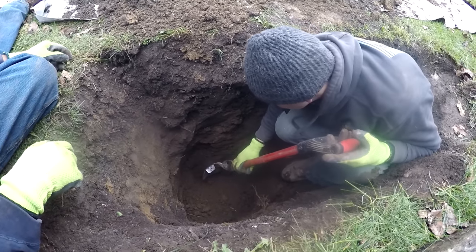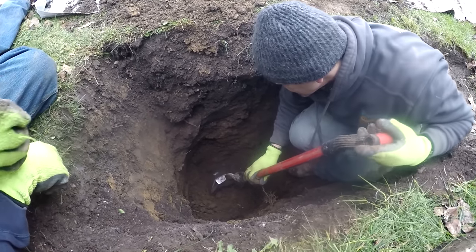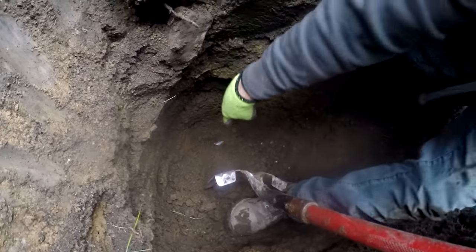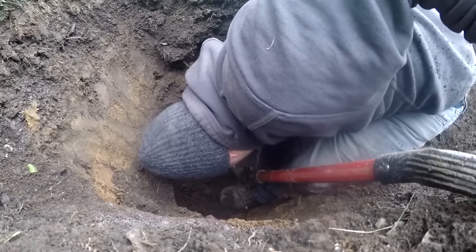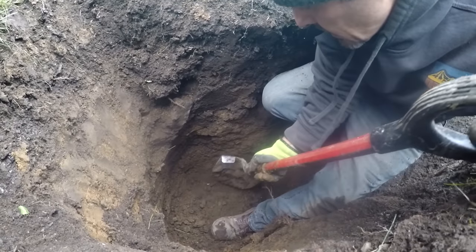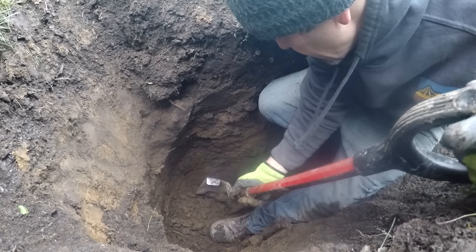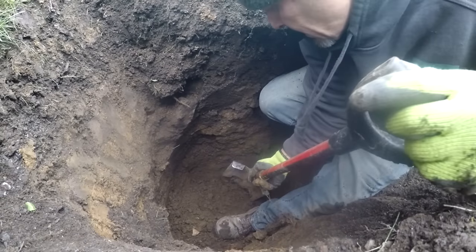Real narrow pit, as you can see, and not too deep. There's another one of those bowl pieces. Look at that. Oh, yeah. Early pottery. That bottle's right there. I know where it is. Thought I knew where it was. There we are.